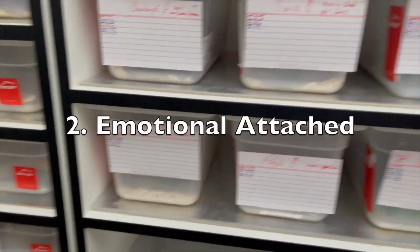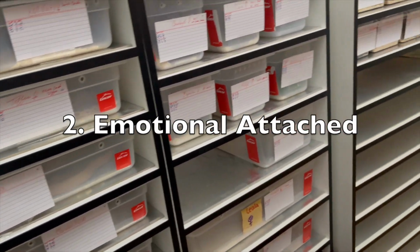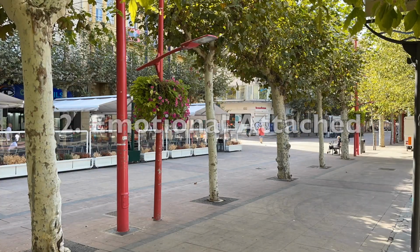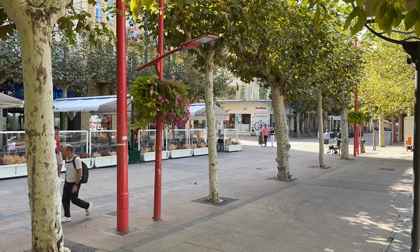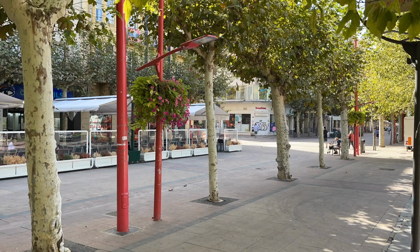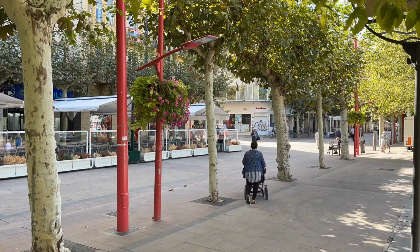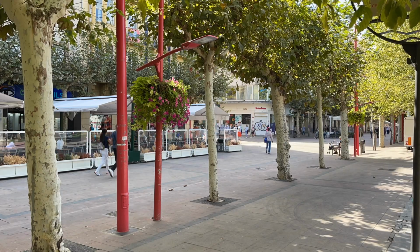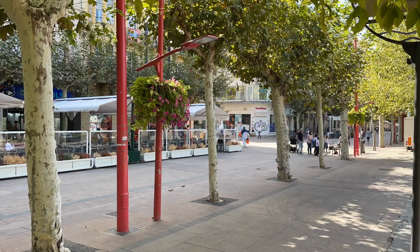The second reason why you don't want to own a hognose snake is because you get attached to them. Besides the monetary investment, they are your pets because you care for them. You invest time and energy, dedication, building racks, buying racks, shopping for them, buying stuff on the internet, ordering. You do all this stuff around these animals. So they're your pets, and it's really hard, and you get attached to them.